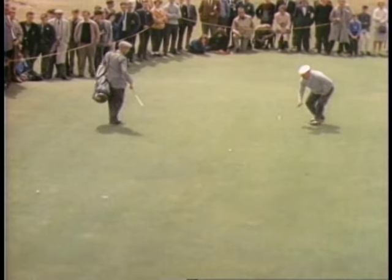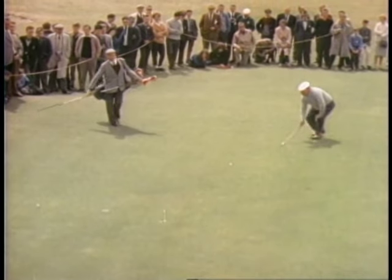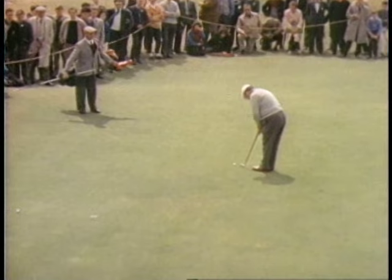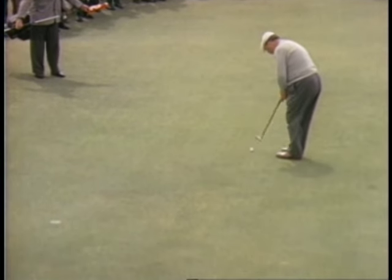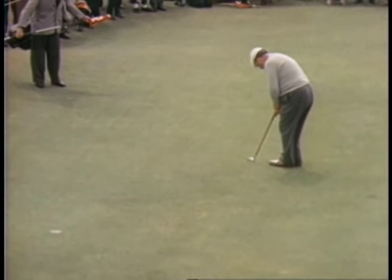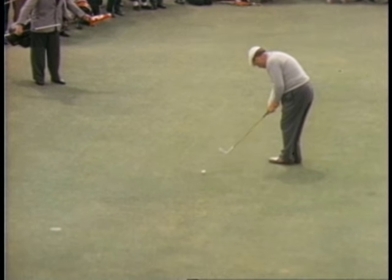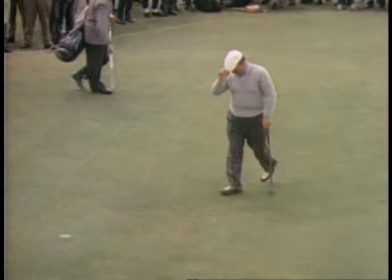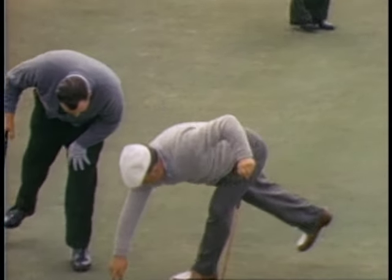Watch the follow-through on Bradshaw. He has about a 12-footer? About 13, 14 feet for a 4. Watch the way he follows through. Right in the hole. A birdie 4 for Harry Bradshaw.